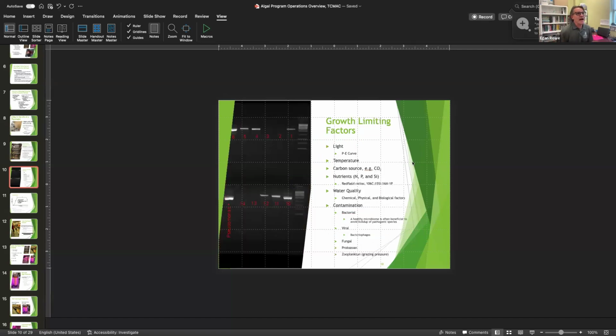The key things with algal cultivation, I would say right here: light, temperature, the carbon source, nutrients, and then the water quality itself. If you can meet all those metrics, usually once you get to density, it's going to be your light that's your limiting factor. But contamination is probably your biggest risk at a facility.